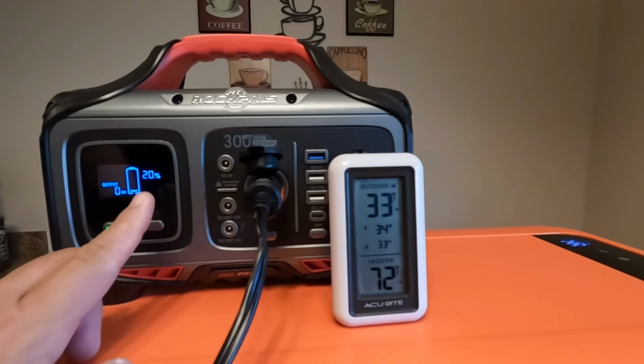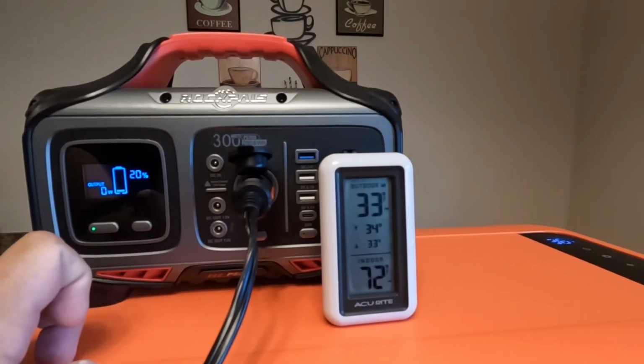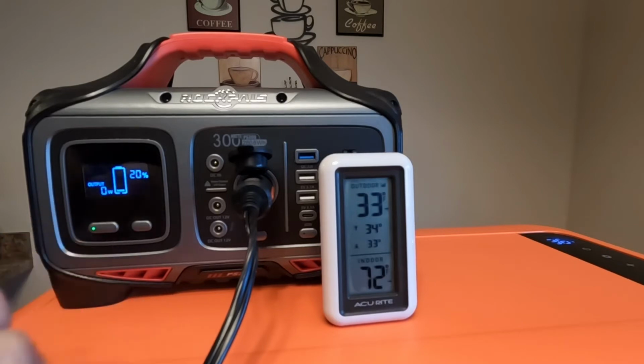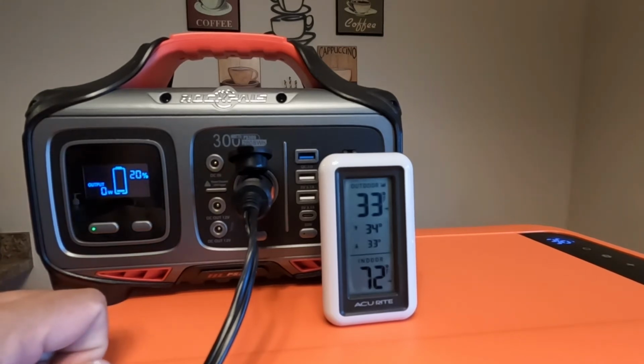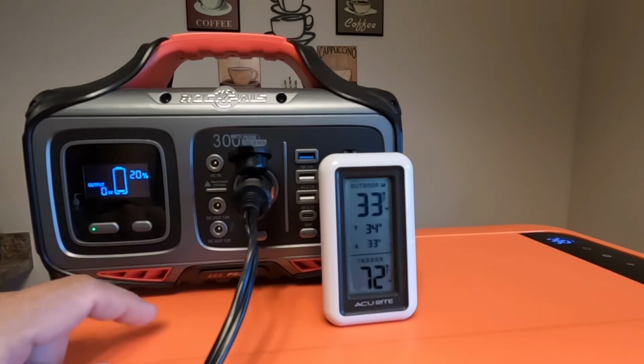I figure I can get it down to about 10% before it will automatically shut off. So maybe a couple more hours, maybe 3, maybe 4, maybe 8. I don't know. We're just going to wait and see. I think I'm going to be short of the day and a half I'd like to get out of this. So a bigger battery pack might be in my future. I'm not 100% sure yet.